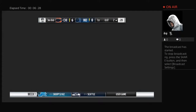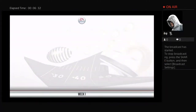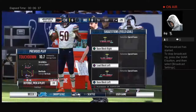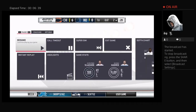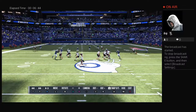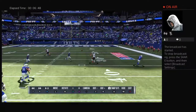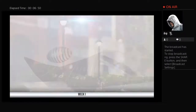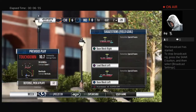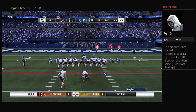Boy, it's nice to have that big, reliable target you can go to each and every time. A lot of people see that position as a fallback. Throw it to them when all else fails, not at all. This guy can make plays, and that's exactly what he just did. Yeah, play here for a touchdown.